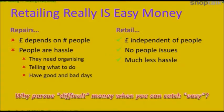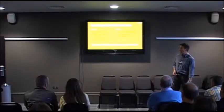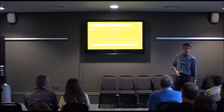Now, okay, one may give a lower absolute margin than the other, but nevertheless, the reality is that repairs are more difficult. They're the difficult money, to be honest. Why go after it when you can catch the easy? Repairs exist. Retail is a key part of what you do.